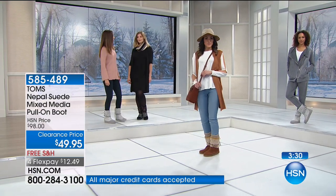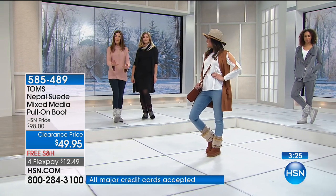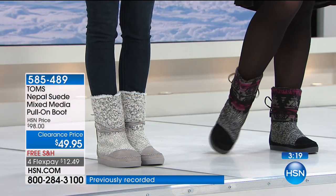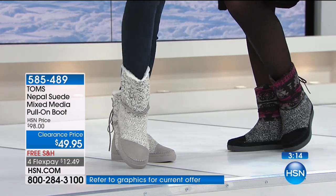Aren't these amazing? These are so comfortable, right? As soon as you put them on, you're like, yes, my feet can spread out. The boot is beautifully done. It's a slimmer silhouette, so you don't feel like the boot is wearing you. You're not wearing the boot. Notice how it doesn't make your foot look bigger.